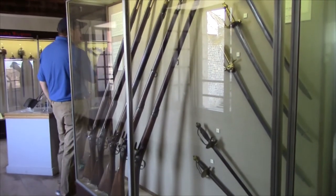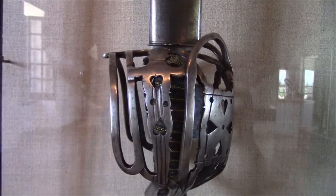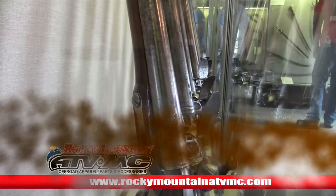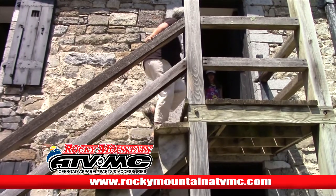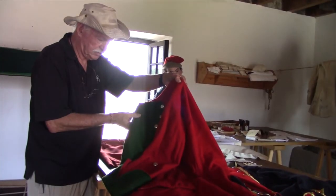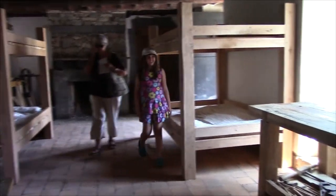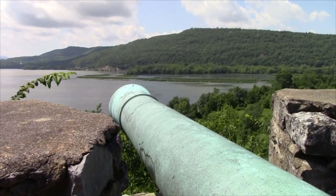Inside the reconstructed walls, the Ticonderoga Museum boasts one of the country's best collections of 18th century artifacts. Muskets from the French and Indian War, ornate powder horns, fancy swords, and all kinds of guns from the American Revolution. Thousands of items gathered during the last century. Head upstairs and you'll find soldiers making uniforms from the same material their 18th century counterparts probably used. Then on to the 3rd floor, a reconstructed barracks, more memories.